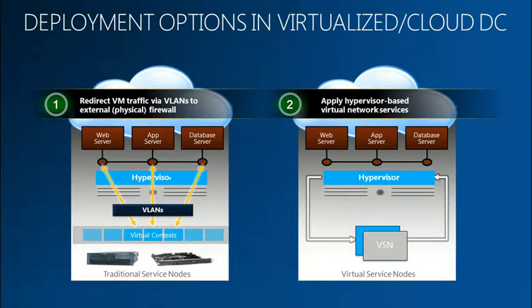From a scale out perspective, if you want to increase the throughput of your services, all you need to do is add one more hypervisor, one more physical host. If you want to increase the number of transactions that the services can process, you just add one more VSN. So from an elasticity perspective, it really becomes easy. And also from a multi-tenancy perspective, you can assign these VSNs to each tenant that comes on board, and automatically instantiate each of these VSNs whenever you're creating a new tenant.